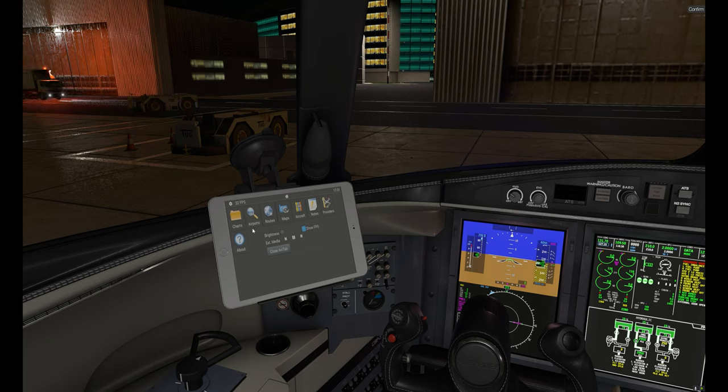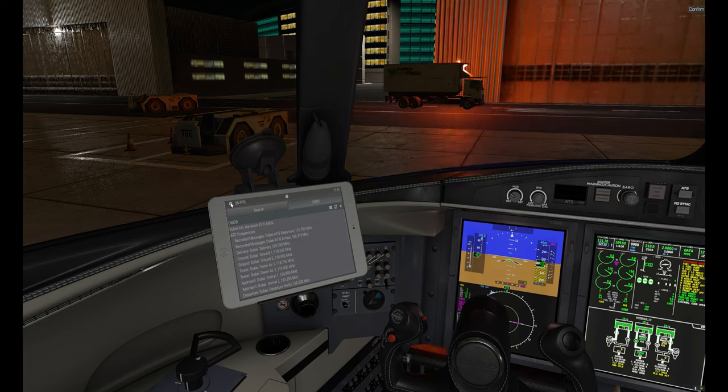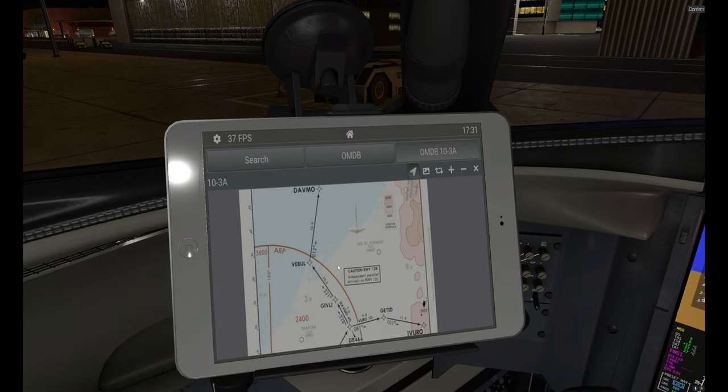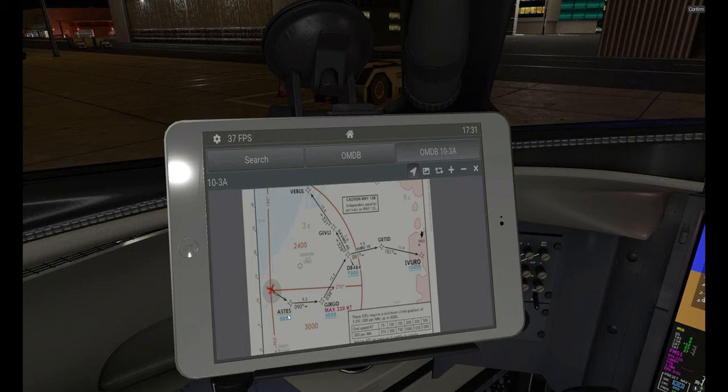So let's go ahead and load up the Dubai SID on the EFB here. Departure, Evero 1G. That could change in 15 minutes. We do expect the wind conditions to change. We might be prompted to take off from runway 30R.